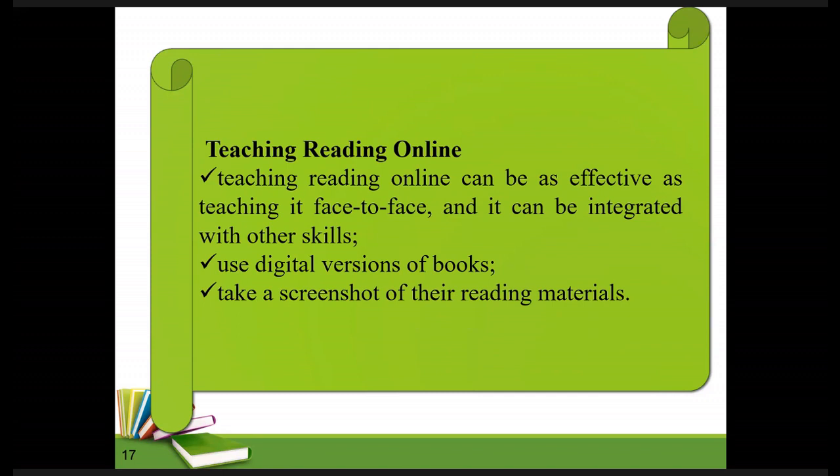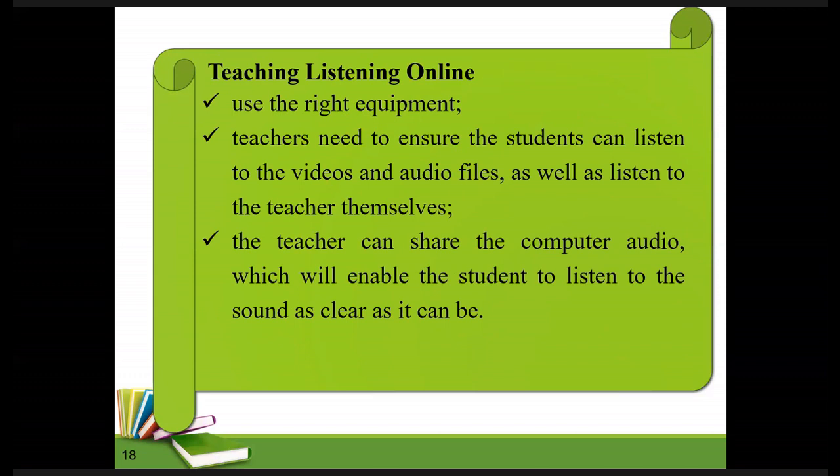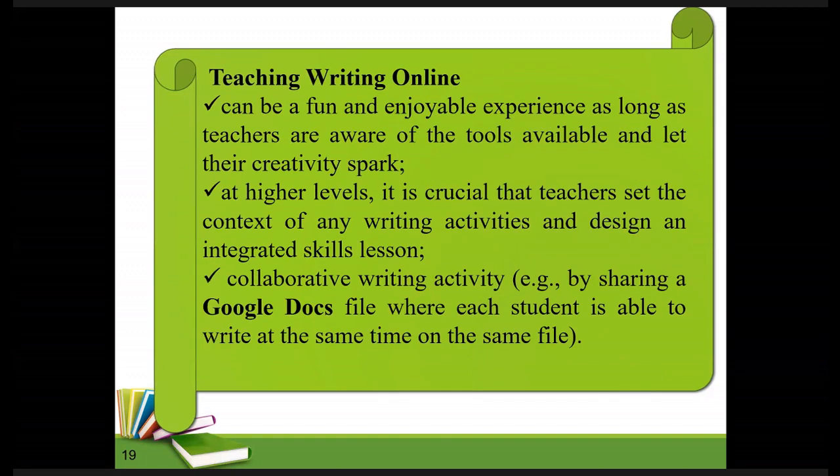Teaching reading online is also quite possible, through digital versions of books, screenshots, and so on. All these pre-reading, while-reading, and after-reading activities are quite possible online and using, by the way, different tools, as well as teaching listening online. But the right equipment is important here. And we can be sure that students listen or can watch the video or audio files. For example, I prefer Zoom because it's much better to demonstrate some video in Zoom than, for example, in Google Meet or Big Blue Button. And also all the activities like pre-listening, while-listening, after-listening activities are quite possible.